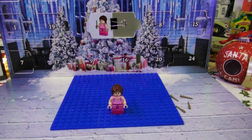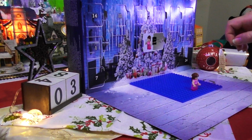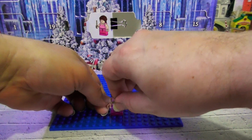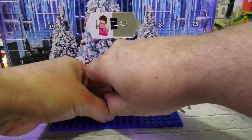And once again, we're getting 4 wands. I wonder why they've changed it to 4 wands each, because these figurines used to only get 2 wands each. But they've changed it now. Maybe they've had a few complaints of people saying they keep going missing. I don't know.